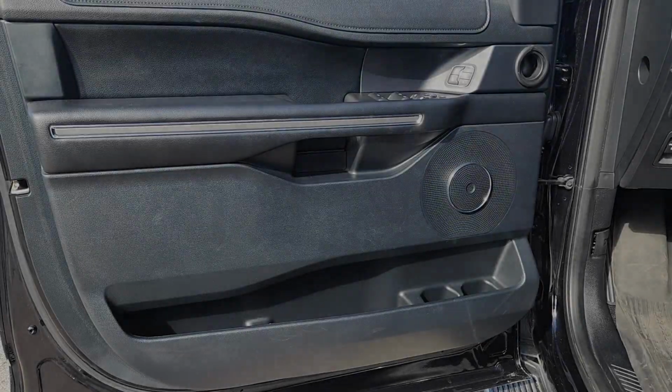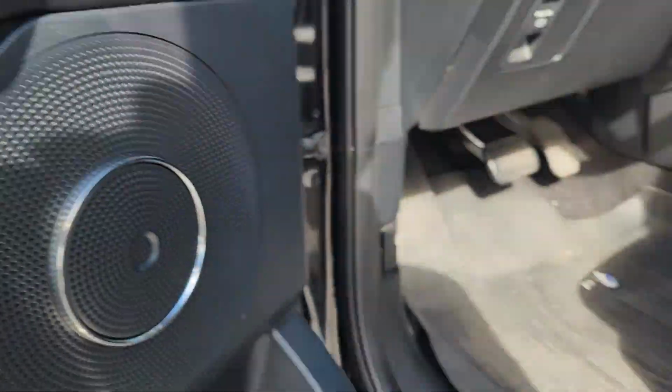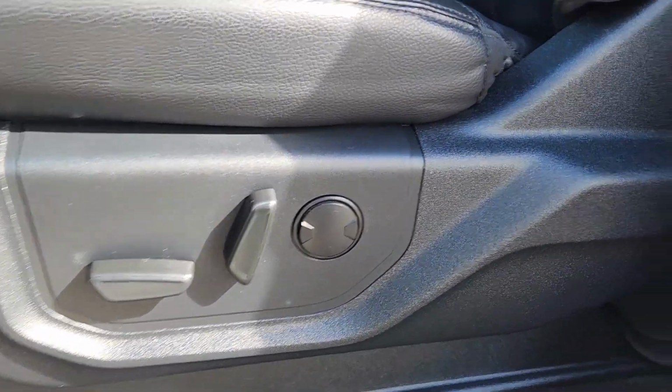These are just some of the great options this vehicle comes with: heated steering wheel, wireless charging station, hands-free liftgate, remote engine start, heated mirrors, third row seat, running boards.